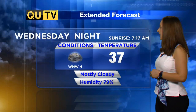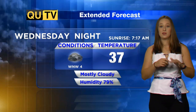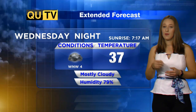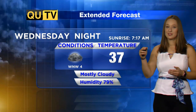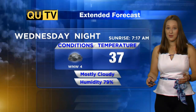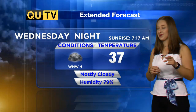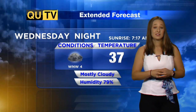So as we move on tonight, wind coming from the west-northwest at 4 miles an hour, so it'll be light winds tonight, light clouds, nothing too crazy. Temperature at 37, sunrise coming at 7:17 a.m. And you can also tell that our sunrise is coming in later as well. So our sunset is going earlier and our sunrise is coming later, and that's how you can tell that winter is on its way. Thankfully, our temperatures are not at those 20s yet, so we actually won't talk about that, so we just don't jinx that. Humidity at 79%.